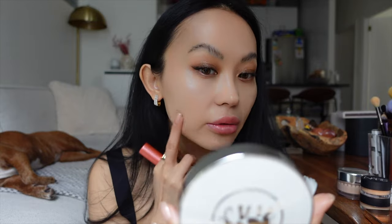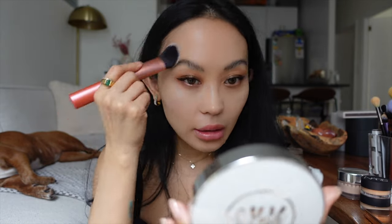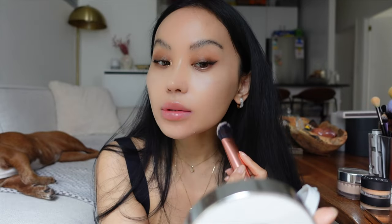Do we like it? I think I do. Sure. It feels light on the skin. There's no transfer, also because I wore very little, and I just sheered it out with this brush. Okay, I think that's a yes for me. Okay, so that's what it looks like.